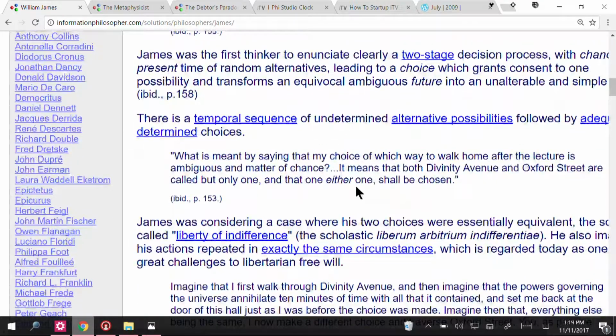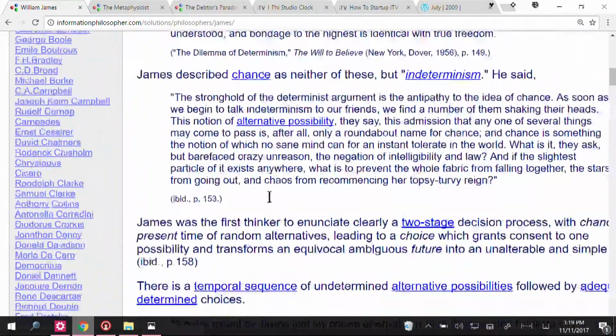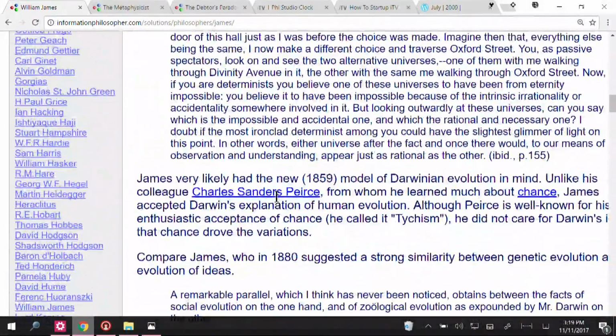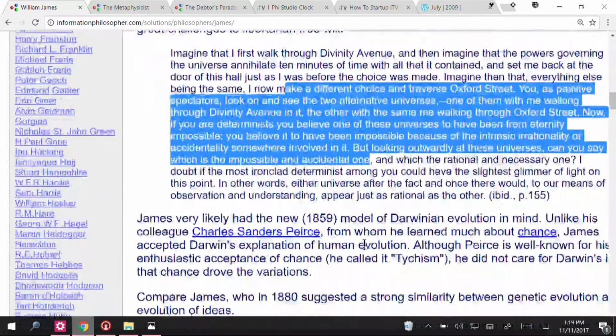I'll be giving you a lot more on this subject of free will, of course, but what I want to do is use this page on James as an example. You see large paragraphs of James' own words, his own thinking.